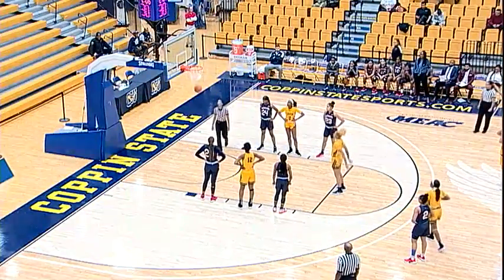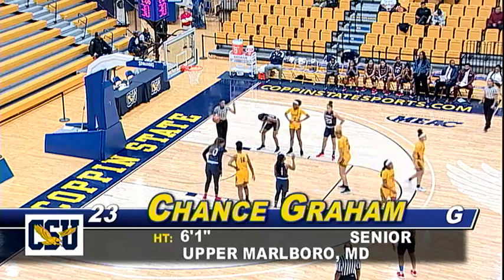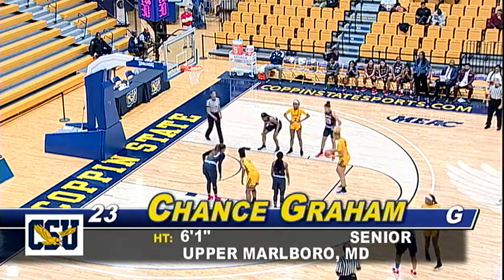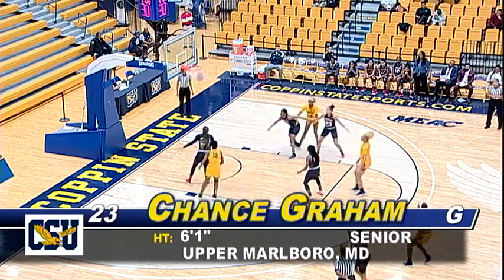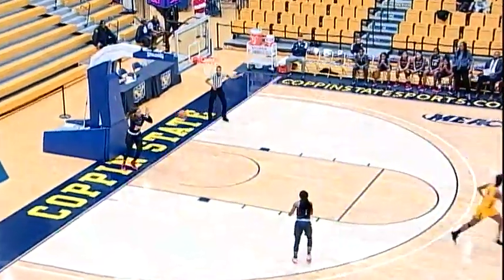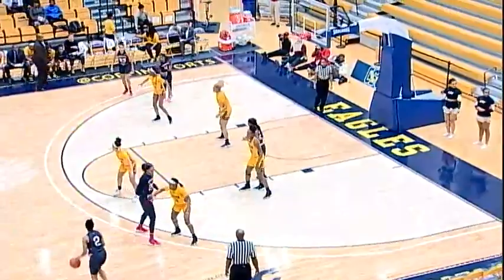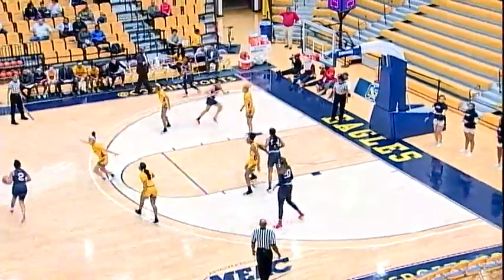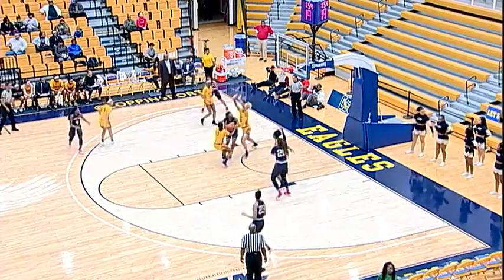Graham line left, puts it on the way. It's good. Makes it 23-16 Howard. Second one's on the way, good. Graham now with 6, now at 1,200 career points. And a 6-point deficit as Coppin has now rattled off 7 unanswered.